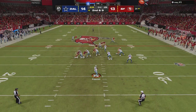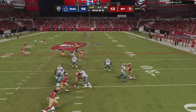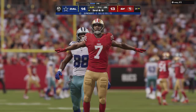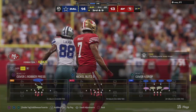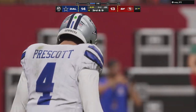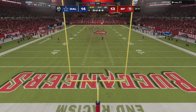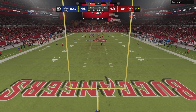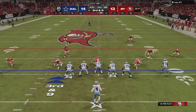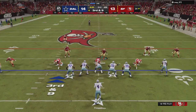Play action now, Prescott. He'll fire deep downfield for Lamb. And that will be incomplete. Trying to dial up the long way out there, but it'll be third down. They decided the opportunity was there and launched a deep ball, but he was unable to get away from the defender, couldn't create space, couldn't uncover at the end of the route, and that one winds up incomplete.